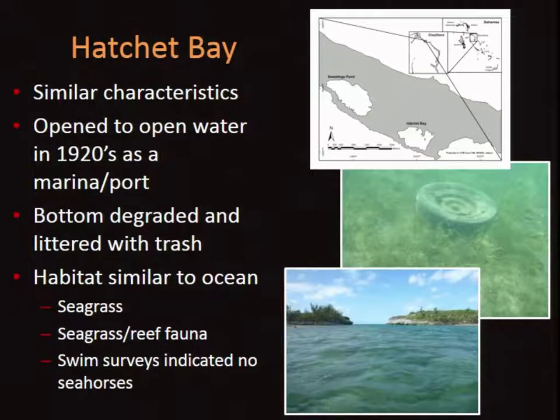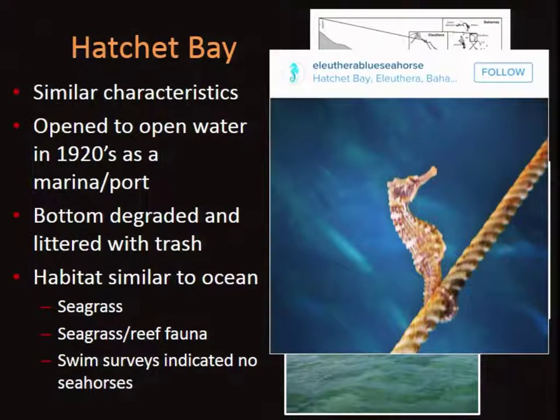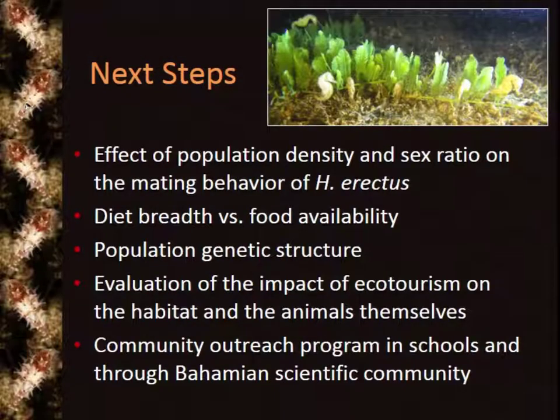But we do know in Hatchet Bay that seahorses are actually found in this location. And these animals, for us, are going to be an important part of the detective story to tell, that look at the genetics specifically of Bahamian seahorses to compare what these look like and their genes with what's happening in Sweetings Pond, to find out if the pond animals are actually different in their genetics from what we see in the larger Bahamas.